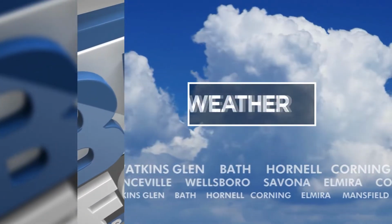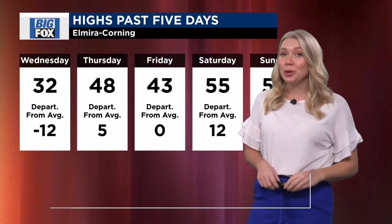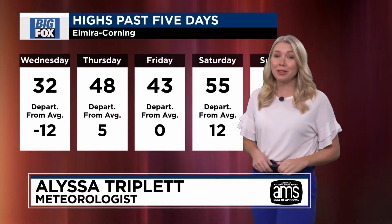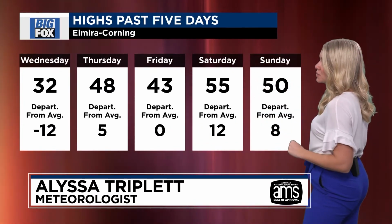Now, your Twin Tiers forecast from Big Fox. Good evening and happy Monday. We rolled into our first weekend of December feeling more like the middle of fall, especially as temperatures were climbing into those 50s both Saturday and Sunday.